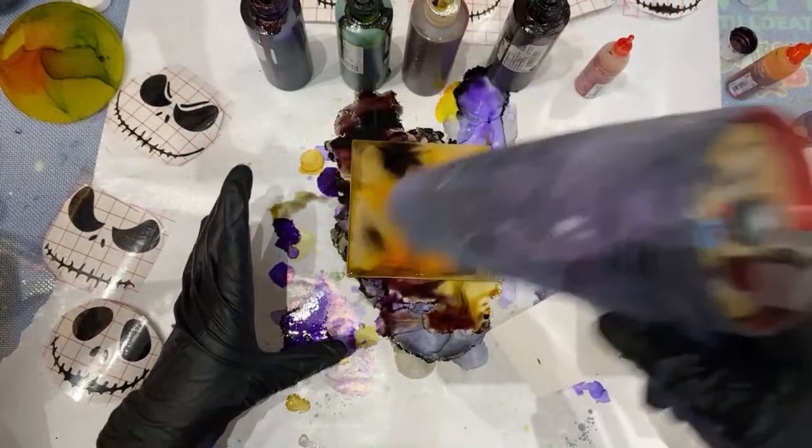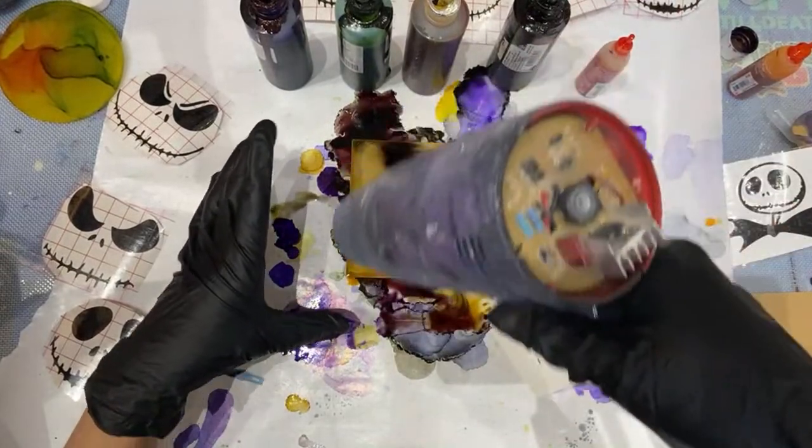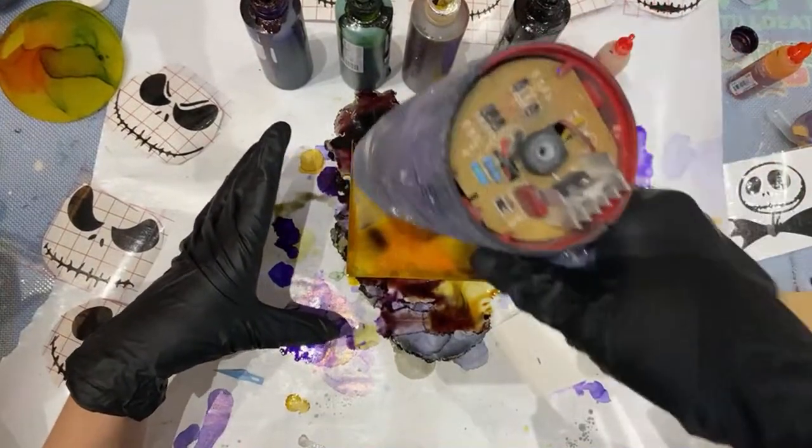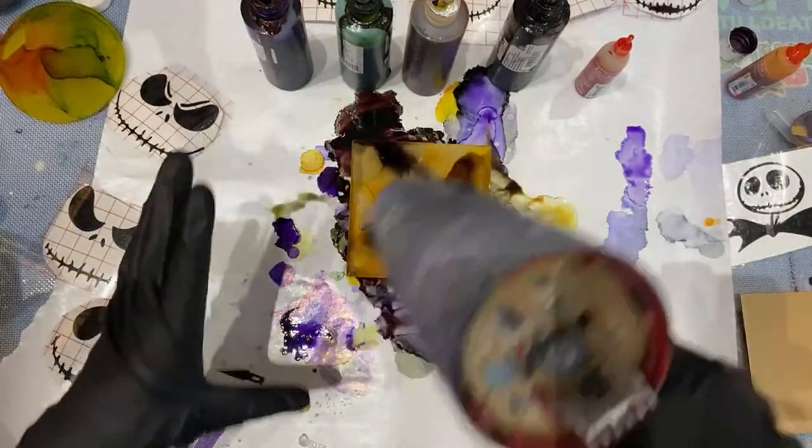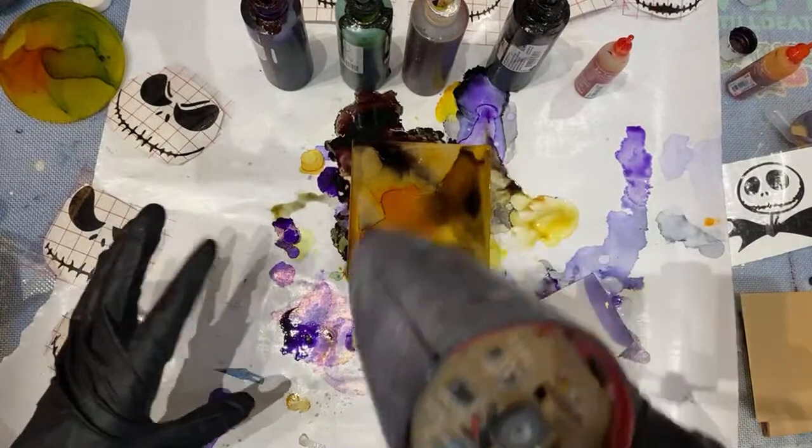I already feel like it's going to just look like a calico cat. But there's nothing wrong with that. I made a rhyme. Pink is every holiday.